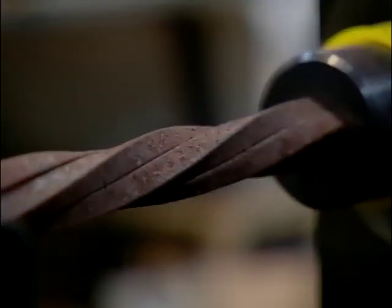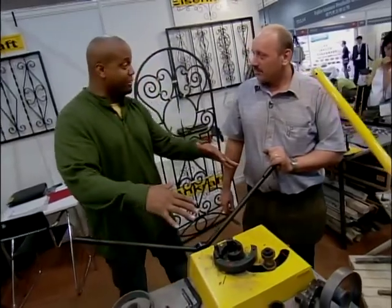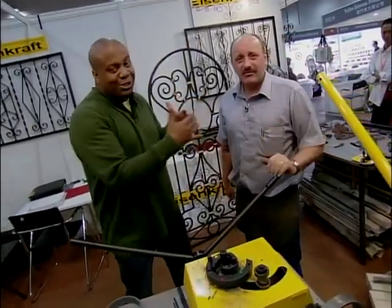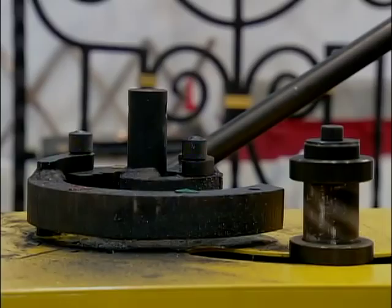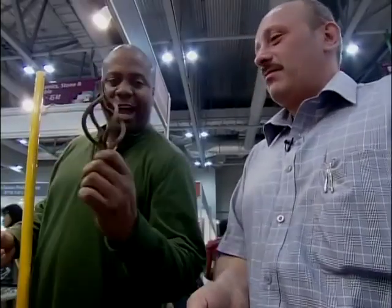Now, here's the rub. Because Eisenkraft prefers to do business in person, you can only buy this at a trade show. Can't get this on the internet. Sure not. People can't get this in a store. Come to my shows. They gotta come to the show. With the Eisenkraft system, you don't have to be a pro to twist metal like one. Iron power.